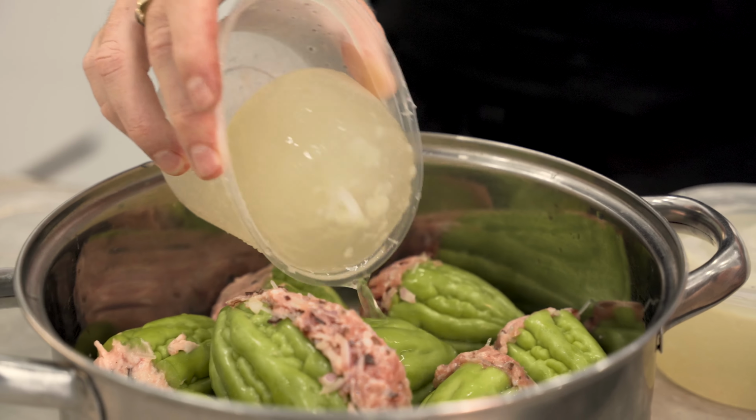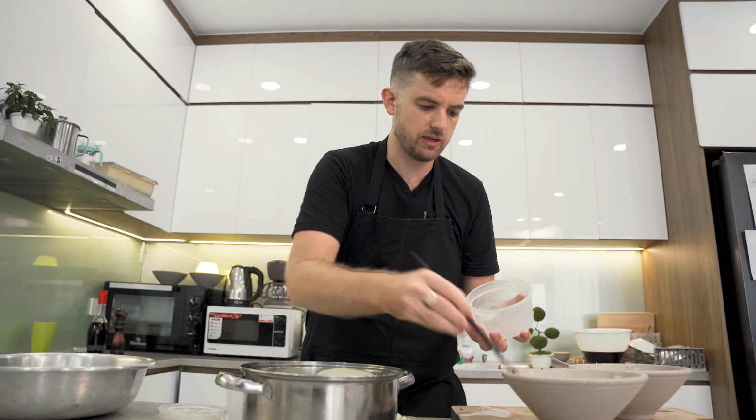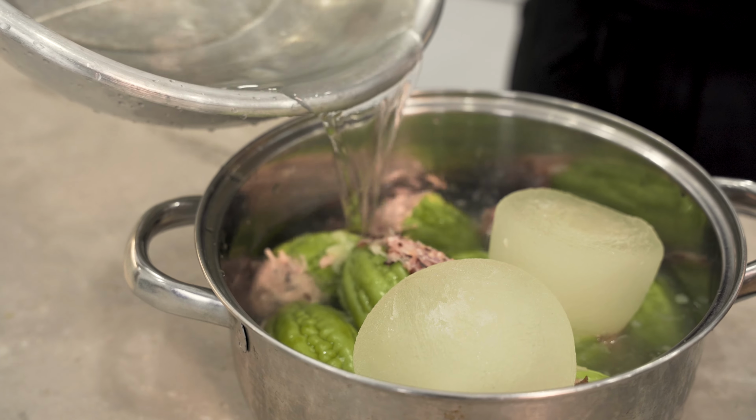Luckily for me, I have some chicken stock in the freezer, so I'm going to use that. It's still a little frozen, but that's cool, no problem. I'm not gonna let that chicken fat go to waste, give me that. It's up to you how much broth you want. I'm going to basically just fully cover them.